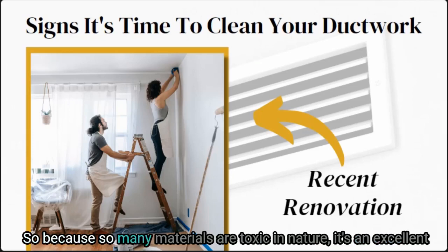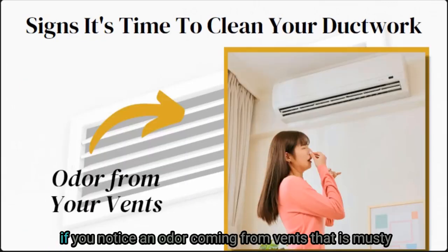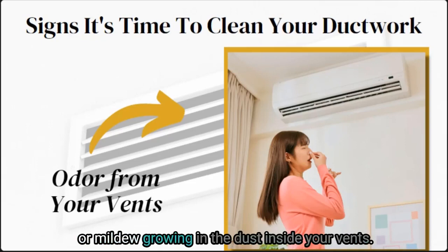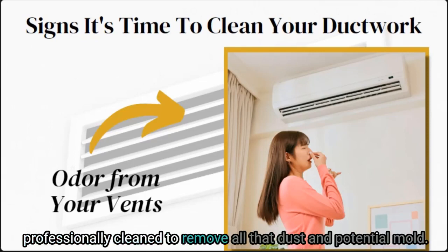So because so many materials are toxic in nature, it's an excellent idea to have your air ducts cleaned once you finalize your project. If you notice an odor coming from vents that is musty, or honestly any odor at all, it could be due to mold or mildew growing in the dust inside your vents. And I know this is so gross, but it is a great reason to get your air ducts professionally cleaned to remove all that dust and potential mold.